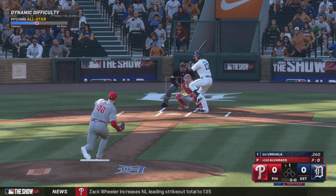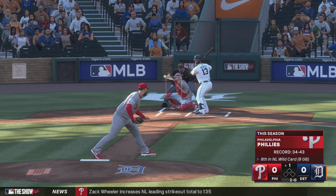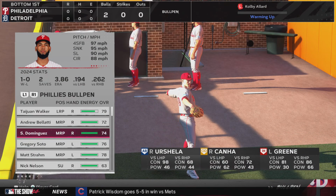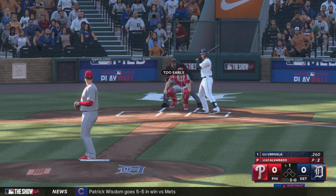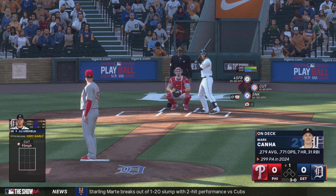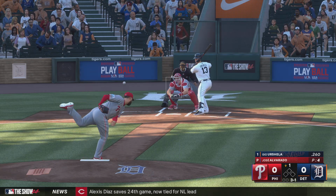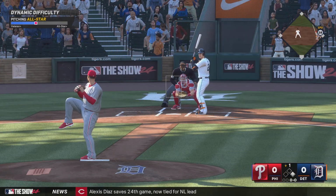Here's Gio Urshela. And the pitch. That misses, and that's ball 1. Just missed. The next offering misses. And that's ball 3. Well, I would expect in this 3-0 count, you're taking all the way. See if they'll walk you. And there's the automatic. And a pitch. And that's ball 4. Pretty easy walk right there. Last pitch wasn't even much to think about.